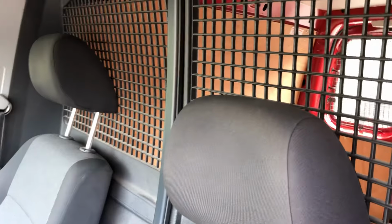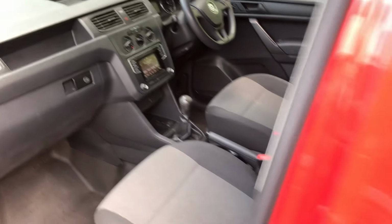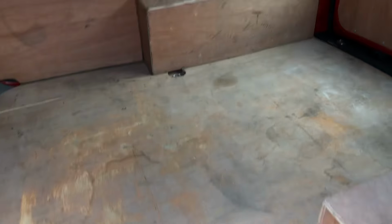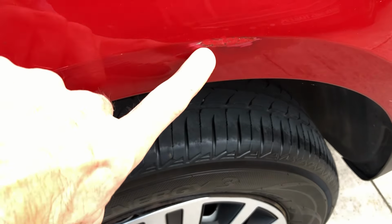Tidy condition inside, it's got the bulkhead there, you can take that out if you want. Side-loaded door. Again, it's got the mesh on the back windows, ply lined. There's a little bit of damage there on the wheel arch.